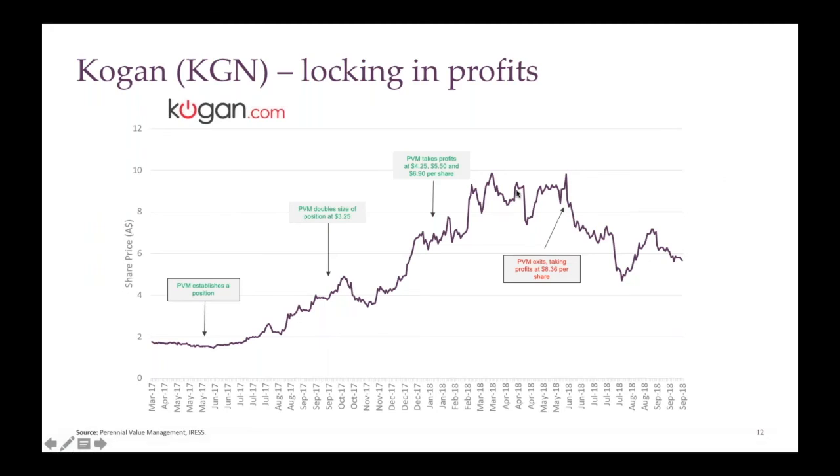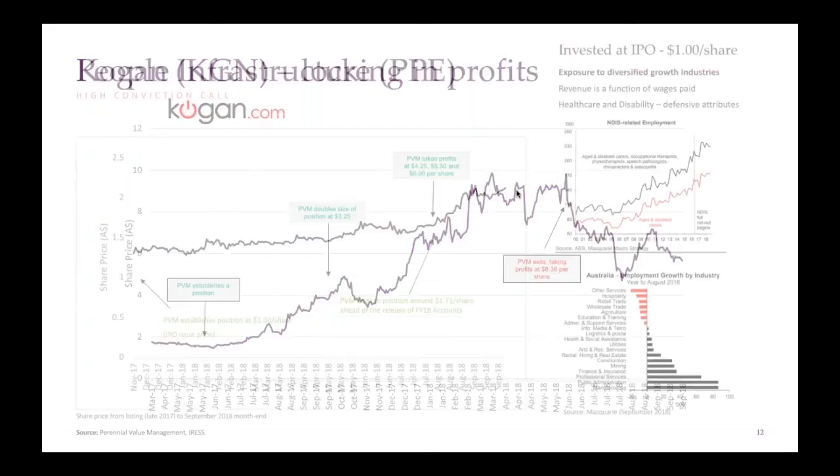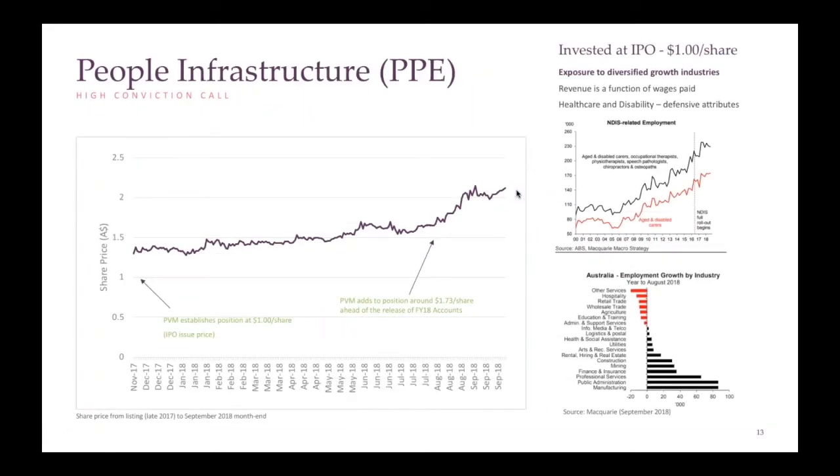Just a couple of names we still like that are in the portfolio. People Infrastructure, that was a float. And when they came and saw us, we really liked the fact that management weren't selling any in the IPO. They were just raising fresh capital. In fact, the managing director was putting in friends and families to the tune of $2 million. So, $2 million investment from his friends and family, he's pretty incentivized to keep this business growing and not have aggressive forecasts in the prospectus.